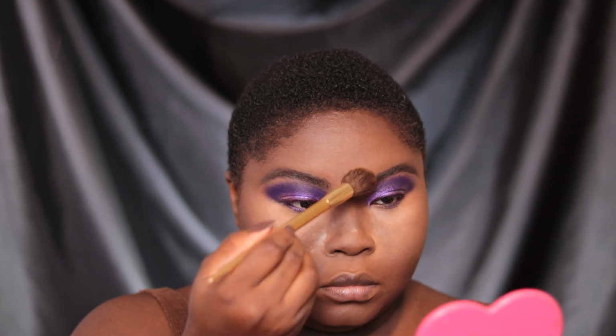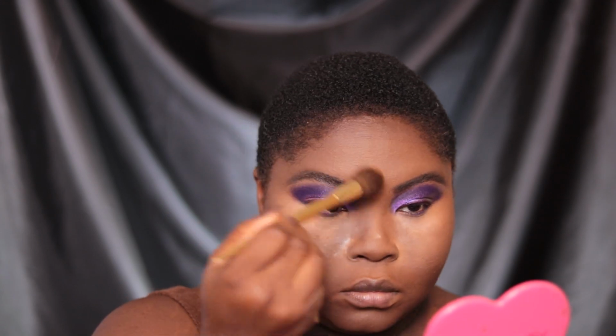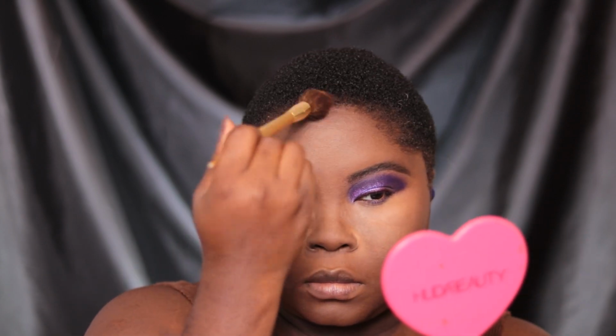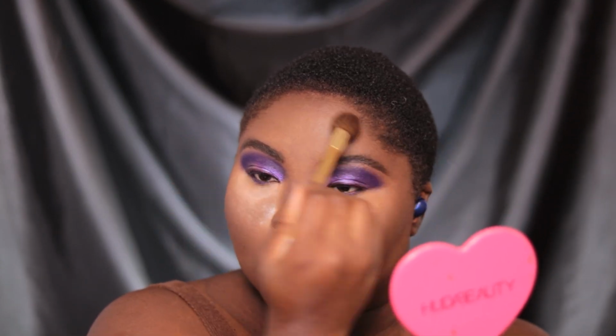So now I'm just powdering my face. I wanted my face to be as matte as possible. Sometimes the look requires it. I just didn't want to look overly dewy because I felt like this look required my face to be very, very matte. And that's what I went for here.